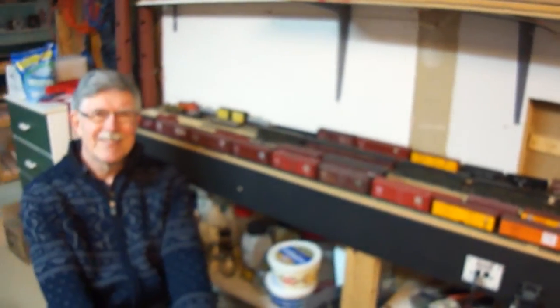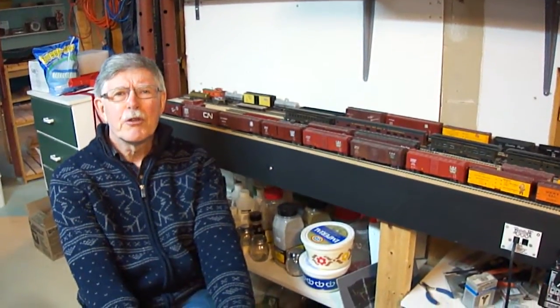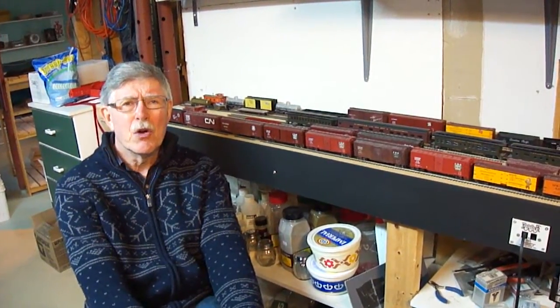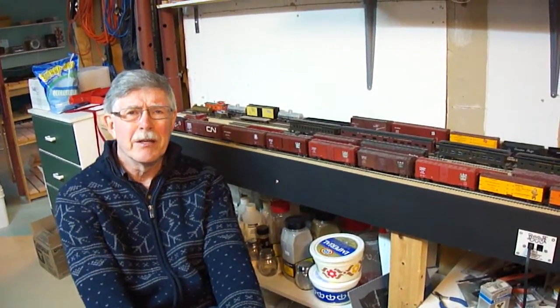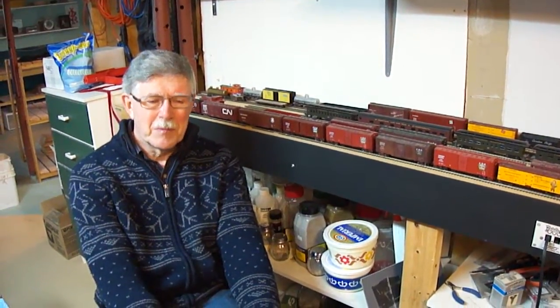So Tom, we're at the beginning of your layout tour here. I was going to ask you, what's the name of your railroad? I call it the North Pontiac. Okay, the North Pontiac. Correct. The Pontiac is an area north and west of Ottawa on the Quebec side. Okay, and we're in the back room here, which is where you've located your staging.